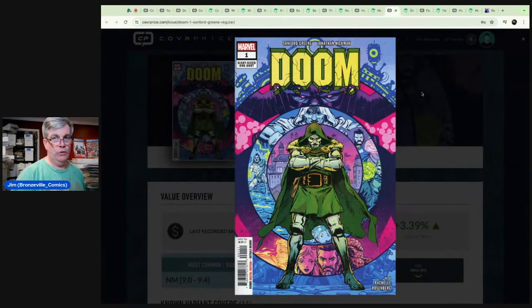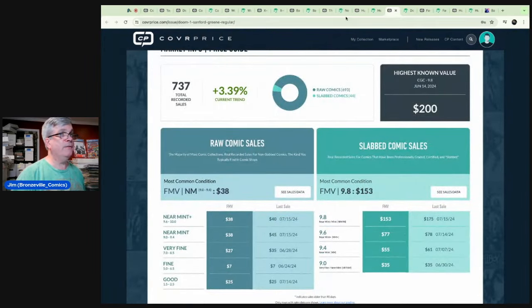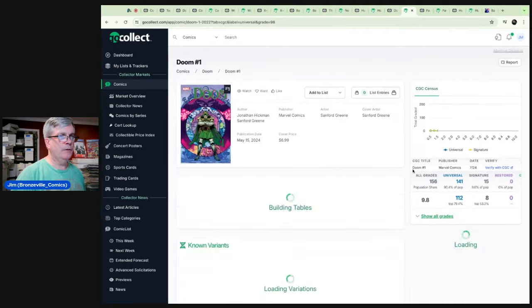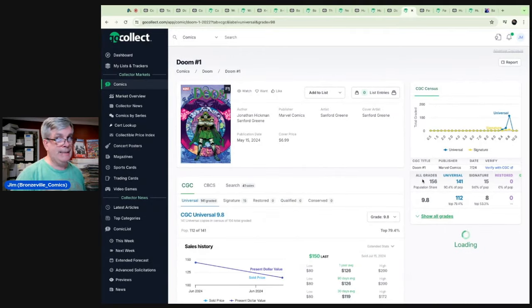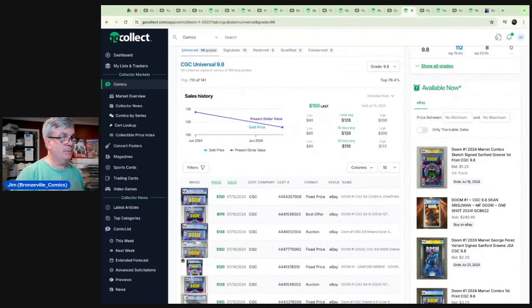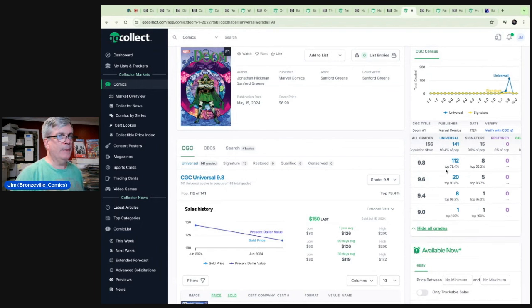Number three, Doom number one. Once again, 9.8 is about $150, $175. Man, this book is showing no signs of stopping. And there are still only 141 copies on the census. And again, this is what I've said about jumping early on the 9.8s. Supply is low. Demand is definitely outpacing supply, but there's plenty of opportunity. There are 15 signature 9.8s. People will be submitting this book. It is a thicker book, might be a little tougher to get a 9.8 in, but I'm imagining, just organically the way things work, a lot of these have been going into pre-screens.